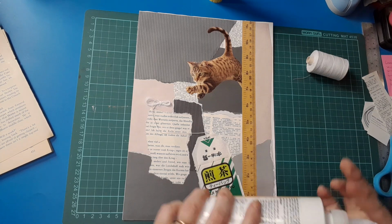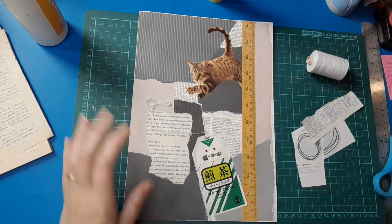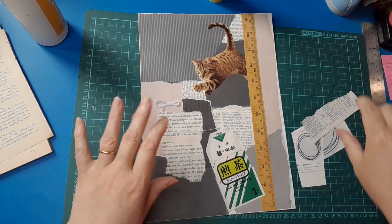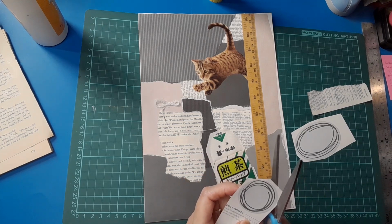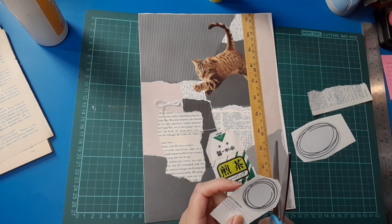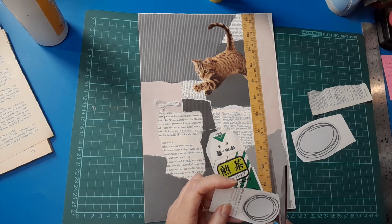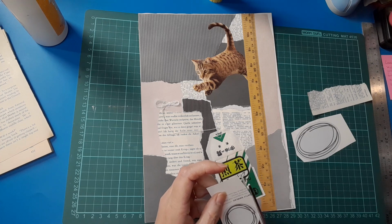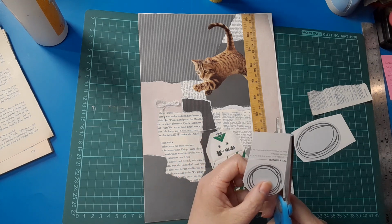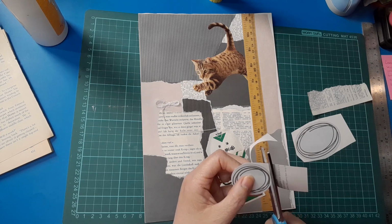Right, so our little labels here. Oh, got sticky fingers. Just let that dry. And I'm going to cut out both of these. I'm not sure that I'll use both, but I'm going to cut out both. Round in a circle. Round in a circle we go.